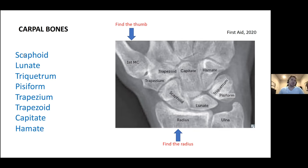So this is how we do this. We go proximal, thumb side. That's where we're going to start. Proximal, right? Thumb side. Scaphoid, lunate, triquetrum, pisiform. Then we go back, thumb side, and do distal: trapezium, trapezoid, capitate, hamate. So you read it left to right, okay? But you want to find the radius first, thumb side, and read it.